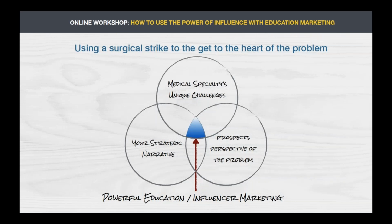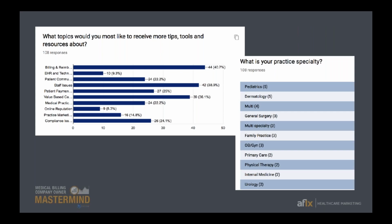Well, the first part, like I said, is listening, right? Use whatever it is that you're doing now in order to understand what it is that matters to them, okay? I wanted to share this with you. So I think I told you, I do monthly education trainings for medical practices, tens of thousands of them. And then after every one, I survey them, right? Much like you're being surveyed. What topics would you like most to receive tips, tools, and resources about? Okay, so these are some of the responses I've got across a bunch of different specialties, right?